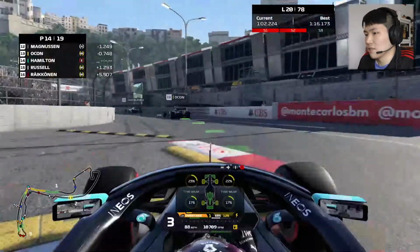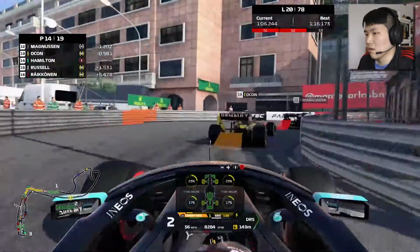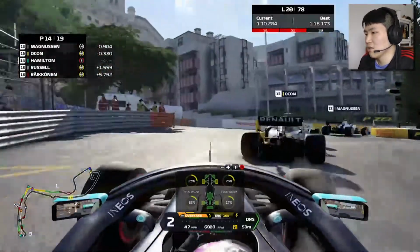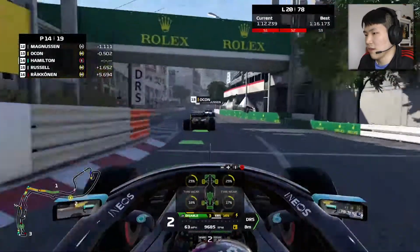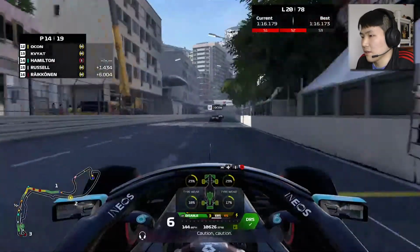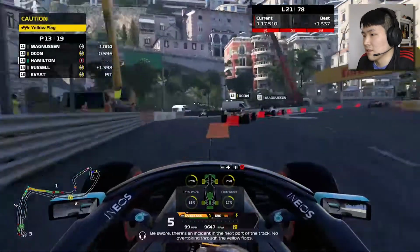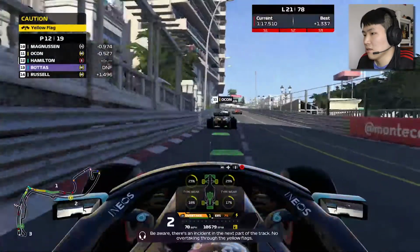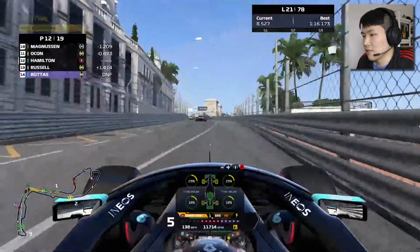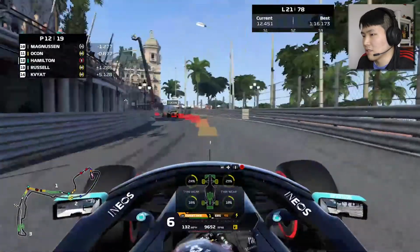Valtteri Bottas is out of the session. But doesn't trigger anything. Little nudge in Rascas. We have DRS though. Let's push. Caution, caution. I know. Some people are in the pits. Kvyat's in the pits. There's an incident in the next part of the track. No overtaking through the yellow. Yeah, understood. Magnussen and Ocon are ahead. We're in P12 by the way. Made some good progress here.